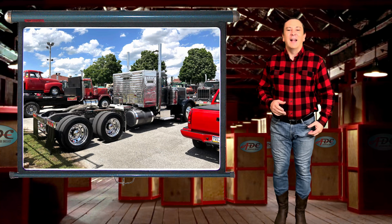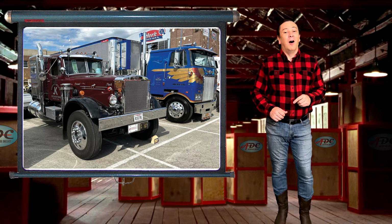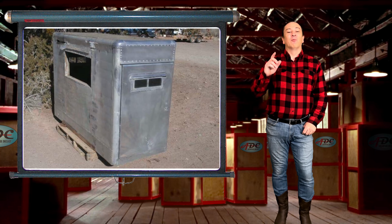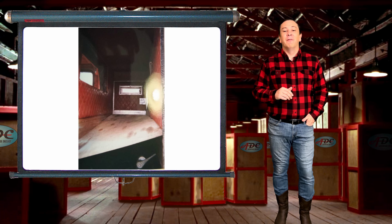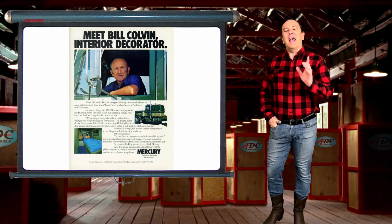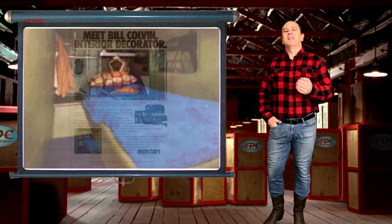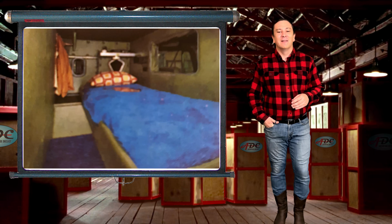To get in and out of the sleeper, Mercury included an exterior door on the curb side. Mercury also offered a rubber gasket to connect the sleeper to the cab via removal of the cab back window. This would allow the driver access without compromising weather integrity. This was a very common way to access the sleeper back in the day.